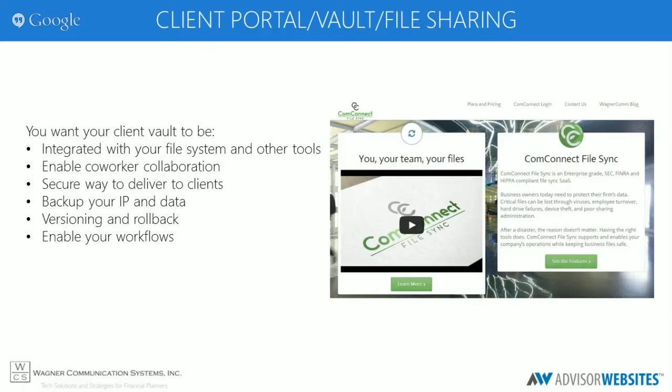You want this tool to give you additional tools to enable your workflow. You need to have these sorts of services assure your data and make sure that you're protected, but at the same time, they should also provide tools so that you can run your company more effectively.